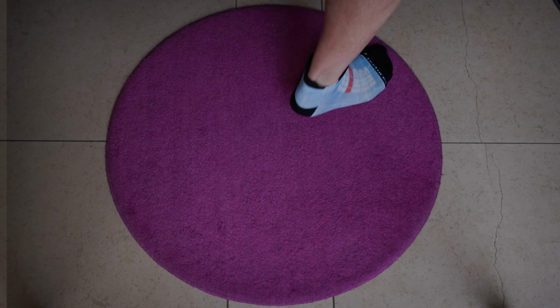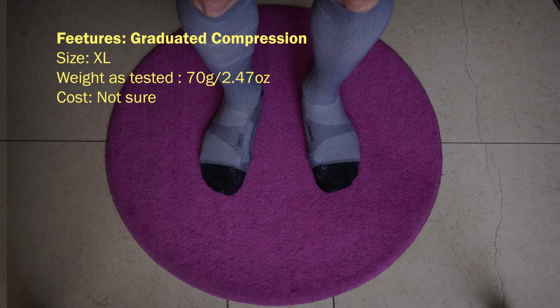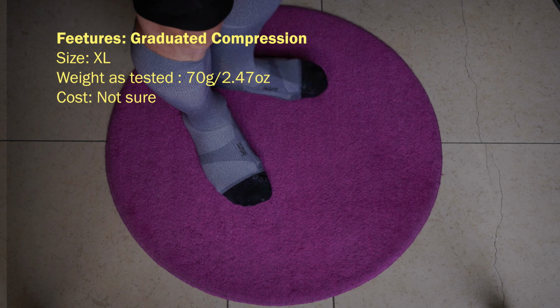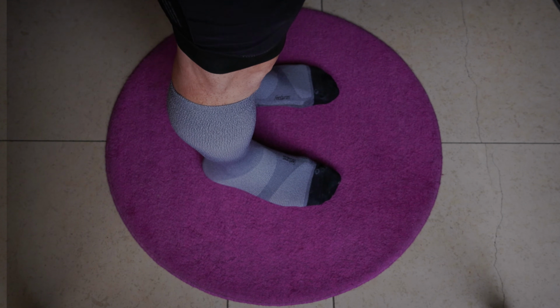But they're great socks. These are the Feetures graduated compression socks. These are very comfortable. Of all the compression socks, these are my favorite. I can't remember what they cost. I think about $50, €50, something like that, maybe a bit less. And I really do like them. I've run a lot in them, very comfortable. And if you're looking for compression socks, these are the ones I'd recommend.